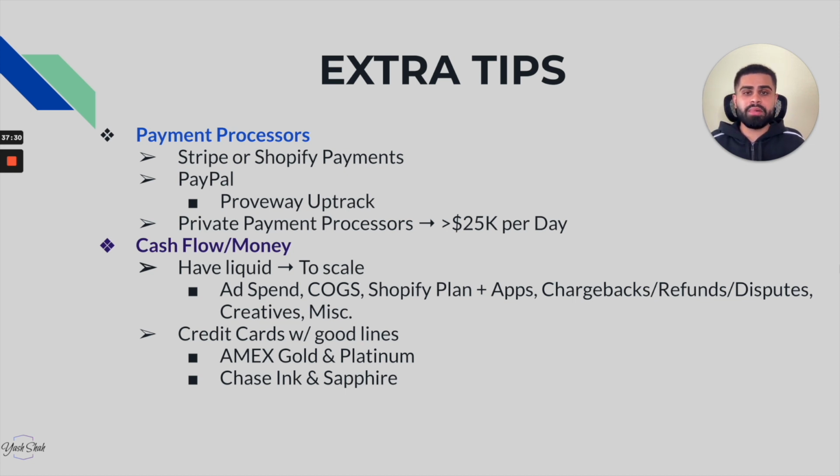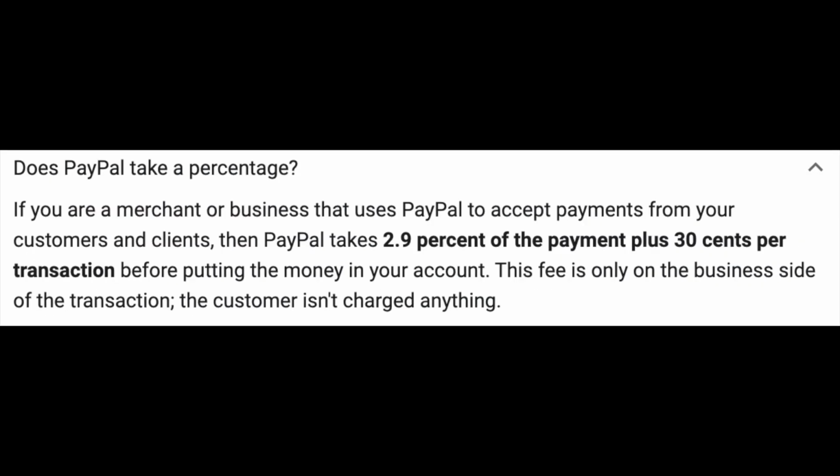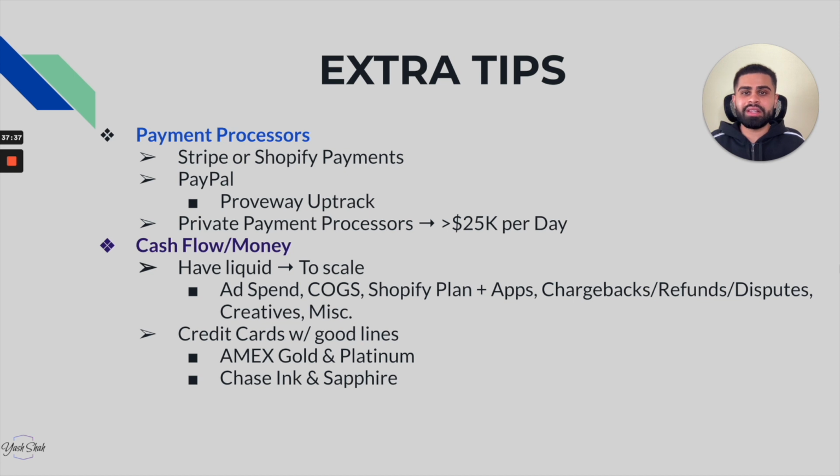For example, PayPal, Stripe, and Shopify payments take about 2.9% plus 30 cents. These usually take a little bit less. Sometimes they don't even take the specific cent amount, and they'll just have like 2.3 or 2.5% per transaction. But if you add this up over the time, this can definitely save you a lot of money, like I said, potentially multiple 4 and 5 figures or even more.